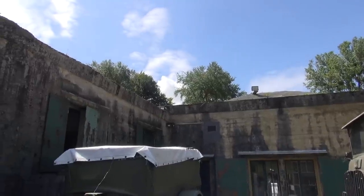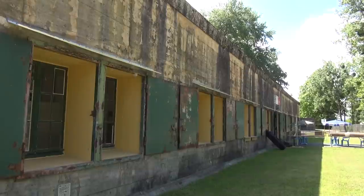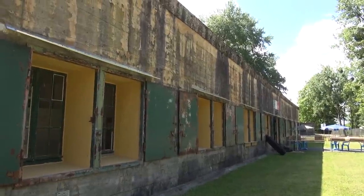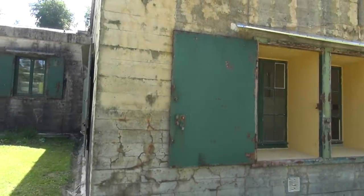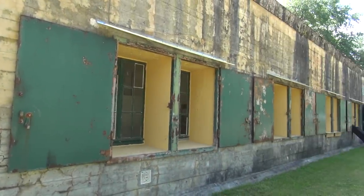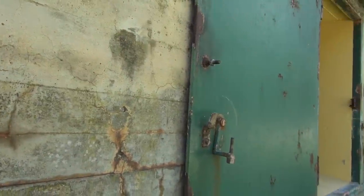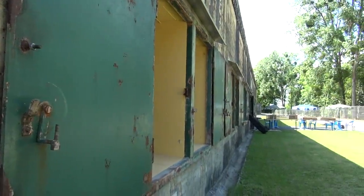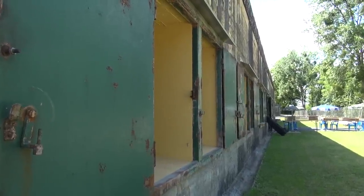This is the connection between the buildings. You really can't tell. What I think they did is, this is also a reinforced building, but they built it around the wooden structure. They literally left the wooden barracks inside, and they constructed this on the outside. That's really something else.